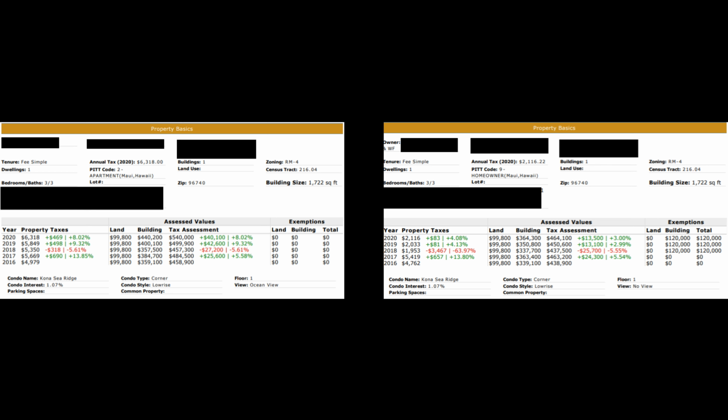The property on the left is not owner occupied, and the property on the right is owner occupied. With the property on the left, the total tax assessed value for 2020 was $540,000. That was an 8% increase over the previous year, which was a 9% increase over the year before that. The property on the right has a tax assessed value of $464,100. The assessed value is lower because the 3% per year cap on owner occupants is applied not to the taxes themselves, but to the property tax assessed value.